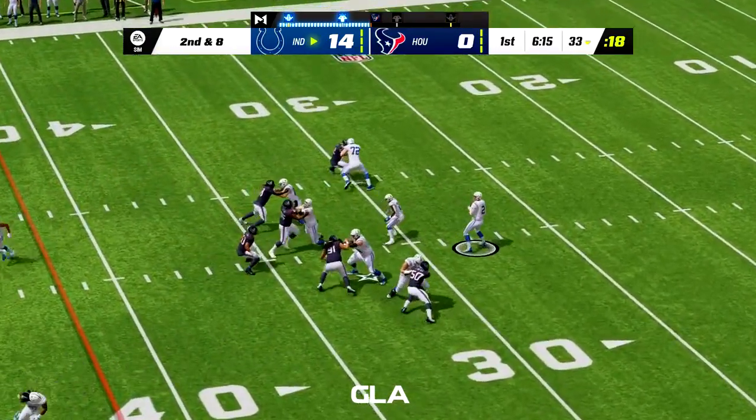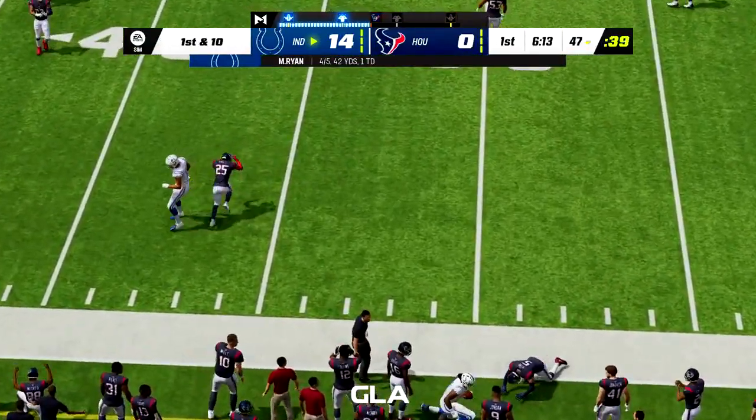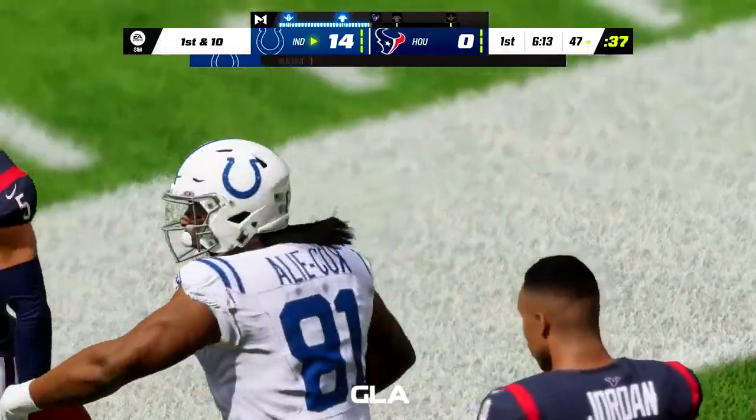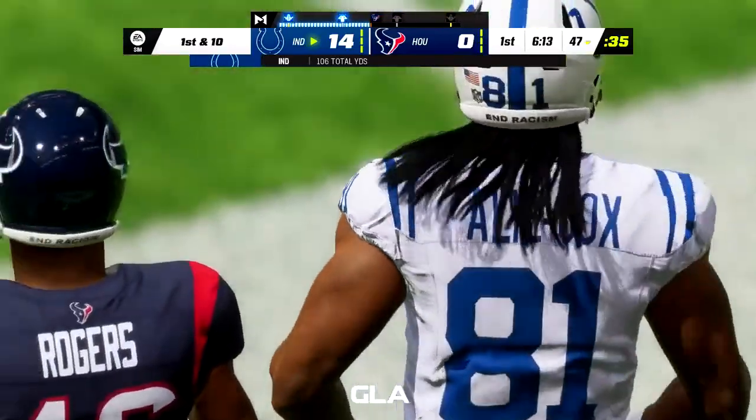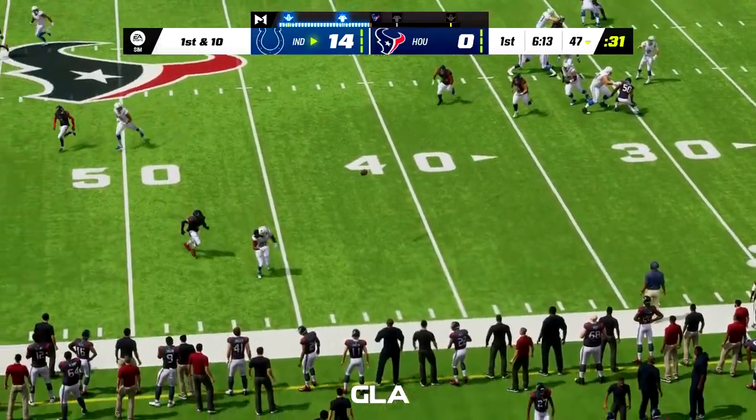Play action, Ryan. Finds his big tight end, Mo Alie-Cox. And he'll be out of bounds, but able to get it up past the 45. 13 yards on his first catch. It's a 1st down as well.